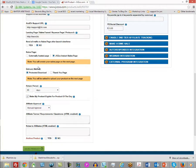Okay, now a couple of keys here. For the sales page, we're going to use the JVZoo Instant Sales page. And we're going to use the protected download. Now remember, the protected download allows us to upload a file to JVZoo that's no larger than 128 megabytes. So if you have your product ready to be delivered and it's less than 120 megabytes, you are going to be in a good position, because you're not going to have to create anything. Not going to have to create a members area. You're not going to have to FTP anything. You are going to be able to deliver this product from the sales page. And that is the key, because we're not talking about your having to buy any hosting unless you just want to. However, this is going to make it dramatically easy for you in order to sell.